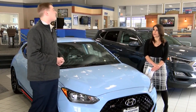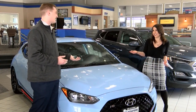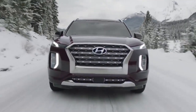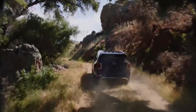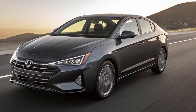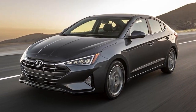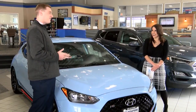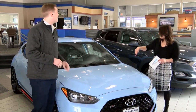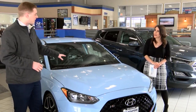Warranties are very important. Especially in the winter. Exactly. You never want something to go wrong. No, you don't. So what are some of the hot cars that you guys have right now? The hottest cars we have are definitely going to be the Palisade and the all-new redesigned Santa Fe and also the Elantra. Those are going to be more of our top sellers here. I feel like the Elantra is such a fun name to say. It is a fun car, too. And this one's fun, too. We love this color. This is the Veloster N, so this is the sports car for Hyundai.